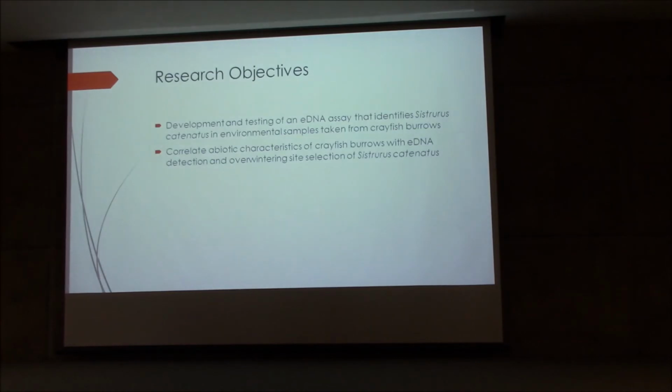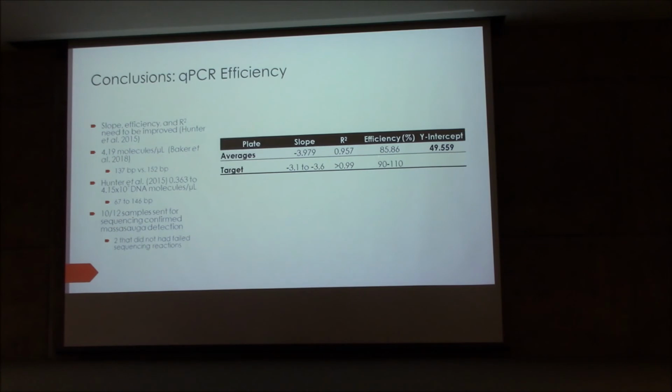So to recap my objectives: to develop and test an assay, and then to correlate abiotic characteristics of those rows to see if they mattered in site selection. So again, I detected 49 copies. There's another student who also worked on Massasaugas in Illinois. Her paper says that she got down to 4 molecules, and other snake papers have gotten down to 0.36 molecules of DNA. So mine's definitely a lot higher than those. Like I said, the magic number kind of seems to be 3. I definitely wasn't at 3. And like I said, 10 out of 12 samples that I ran came back and tested positive for Massasauga DNA.